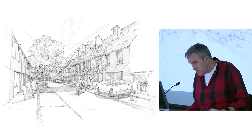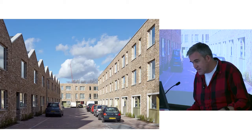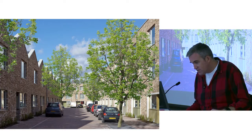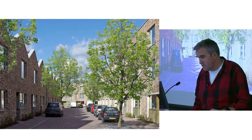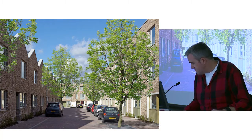So we've got this 12 meter street with parking, with houses facing onto it in the center of the site. This is actually a project we did in Barking. This is council housing. And again, this is the scale, although we are two-story rather than three-story, but we do have street trees, which really do help soften the sense of the architecture as well.